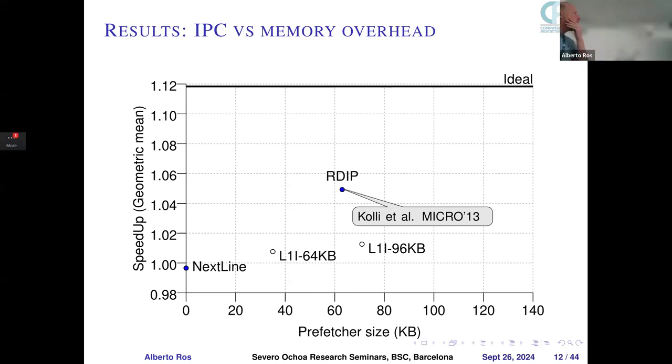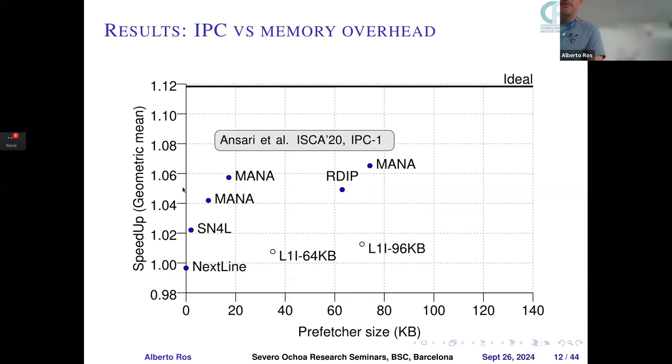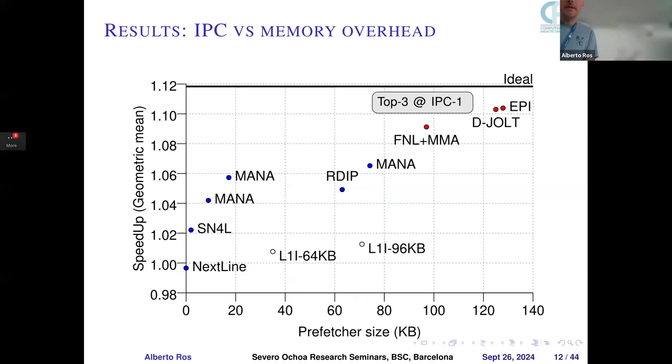We have RDIP, a proposal from Micro 13 by Colli et al. That requires 64 kilobytes and gets 5% of speedup. Then we saw some other work from Mansari et al. published at ISCA 20. And the top three prefetching in the Instruction Prefetch Championship.